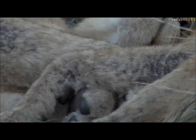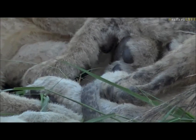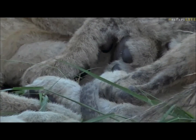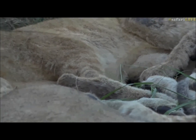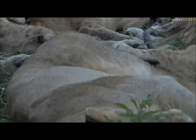But there you can see a bit of that mange we were talking about earlier, particularly around the hind legs. There's a little tail that's sticking out, still got lots of little spots on it. It's amazing how some of them differ. It's much like our little hyena cubs that we have in the den at the moment. The one's far less spotty than the other one.